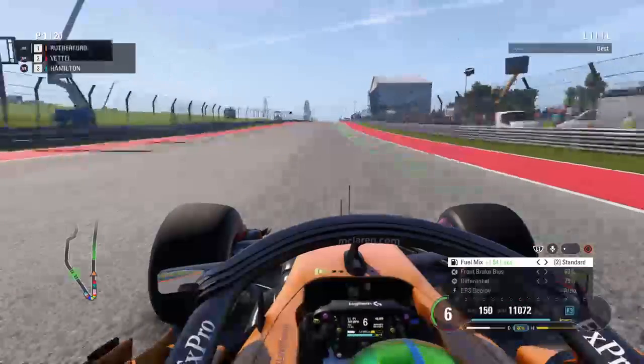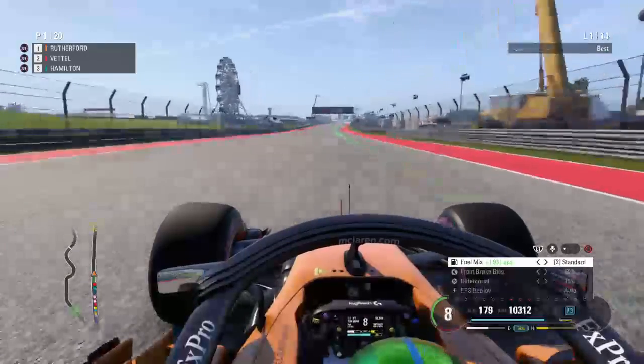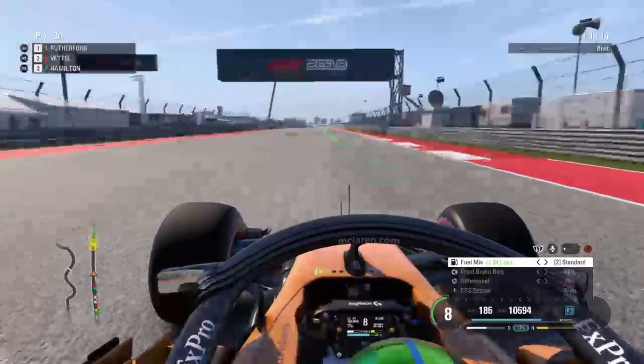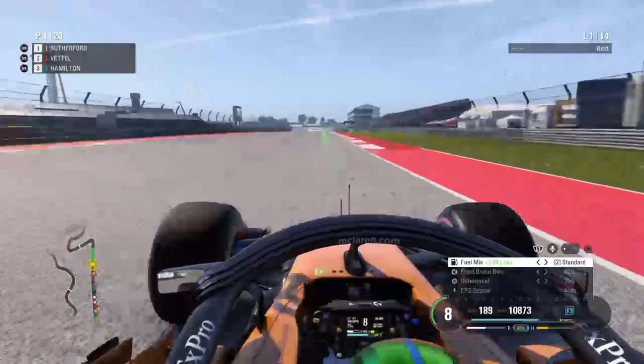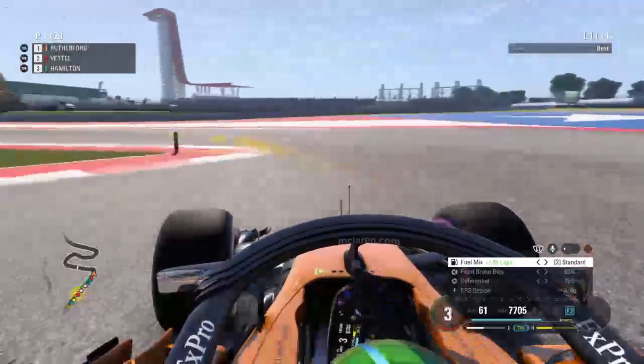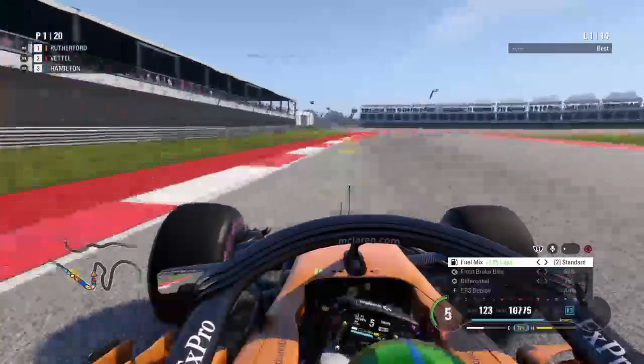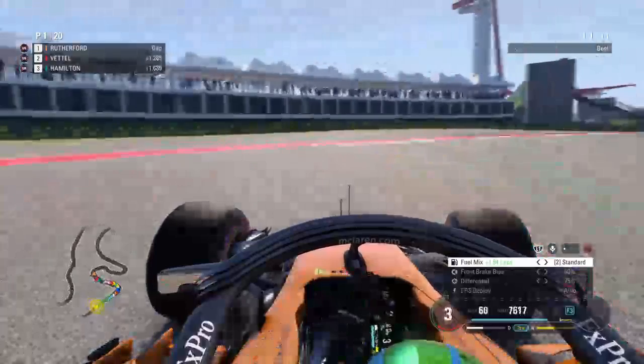Now I need the rest of the field to pack up on Seb and give him some trouble, because the more cars that are between me and Seb, the better. I can tell Hamilton's giving some pressure. Hamilton is right on his tail, not even giving him an inch.